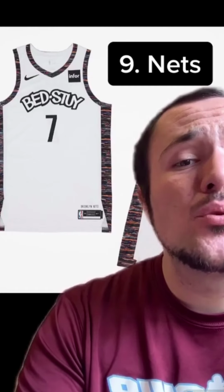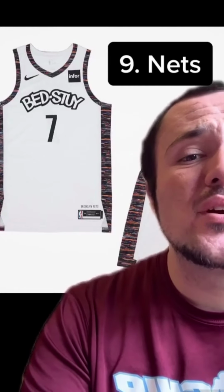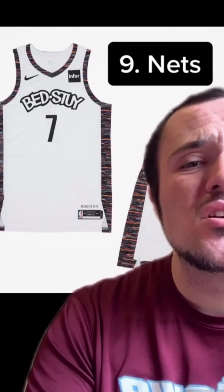9 is the Nets. Like the tribute to the area with the name, but the reason it made it this far is because I love the trim. It kind of looks like a big paint mixture. This is a really cool look. I've always liked it.